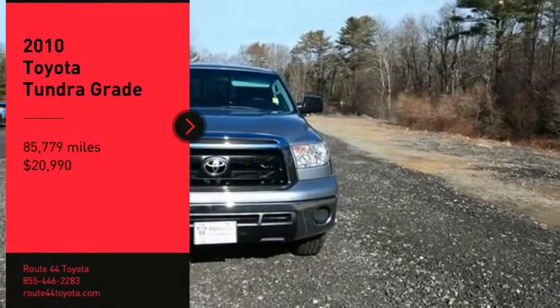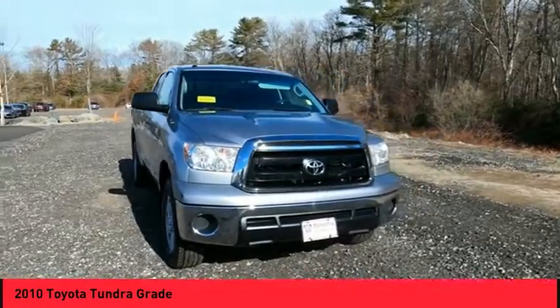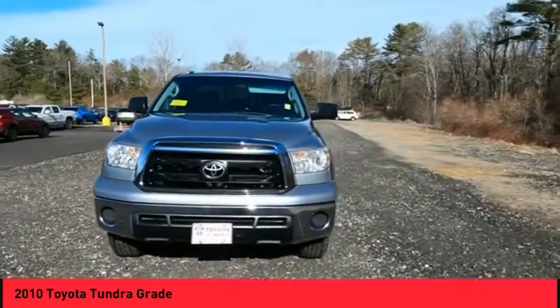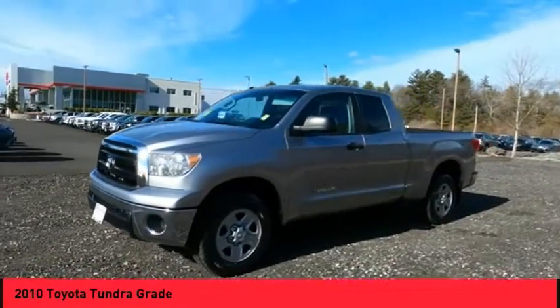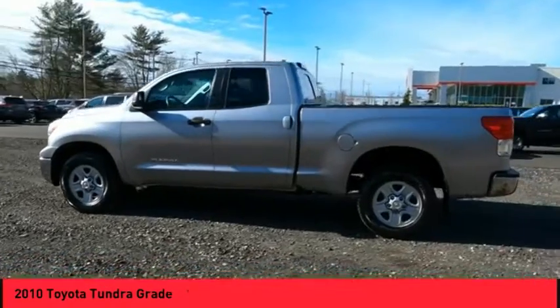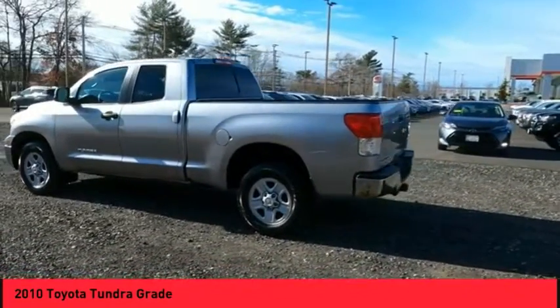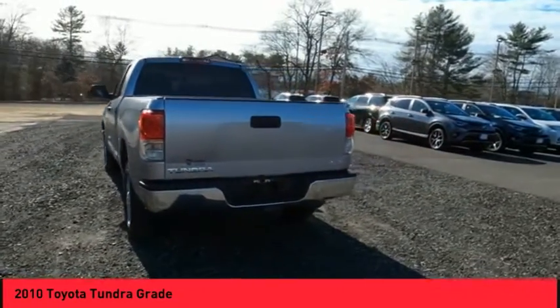Make a great choice today with the 2010 Tundra. Tundra has a number of unique features useful for those using it as a work truck, including extra large door handles, a deck rail system, and an integrated tow hitch. Included as standard are vehicle stability control, traction control, electronic brake force distribution, anti-lock brakes, and tailgate assist.